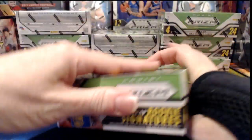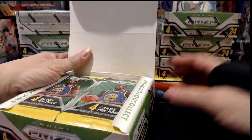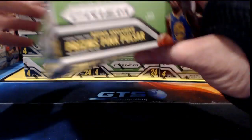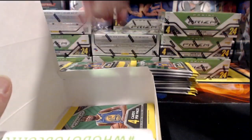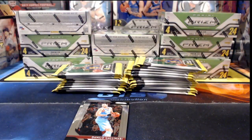And some of that stuff only comes in the retail versions, and yeah, see, in fact, that is one of them. The pink Pulsar is also a retail exclusive, so there's always good reasons to open retail versions of Prism. They tuck away little things in there sometimes that you can't get anywhere else. And the ratio of inserts is typically pretty good as well.